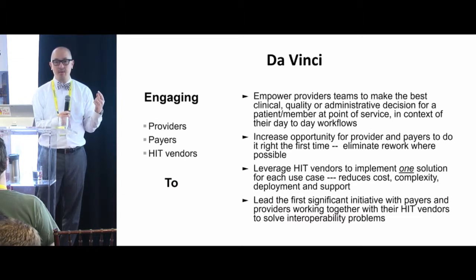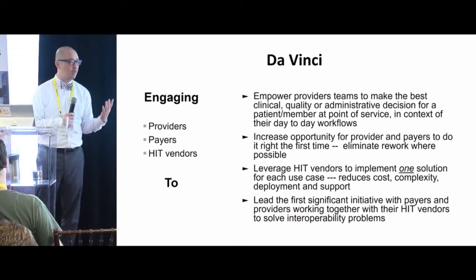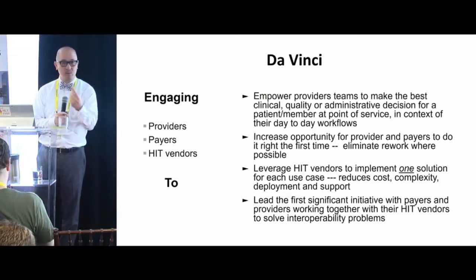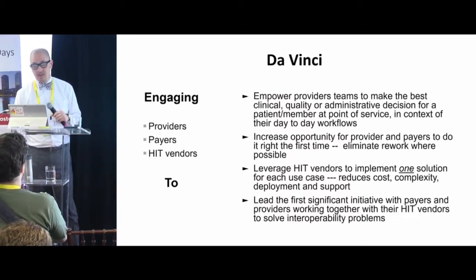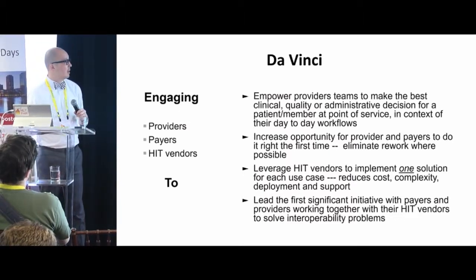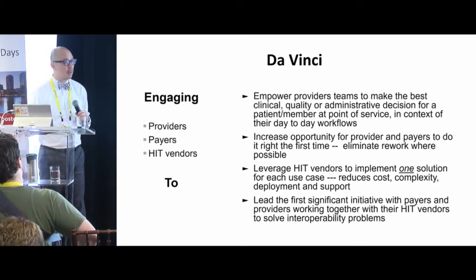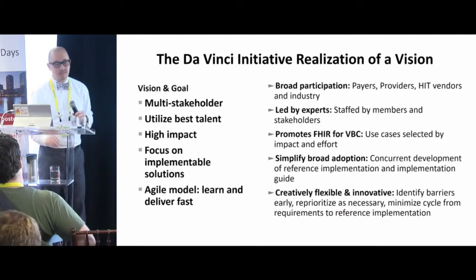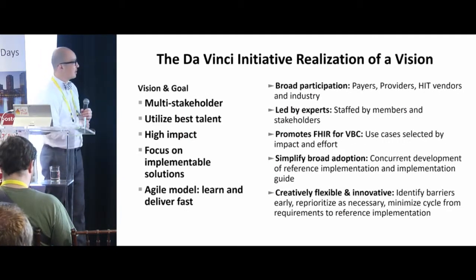Because if a provider organization only has to use one method to communicate with all of their payers, it's going to be a lot more efficient than having to build one point-to-point connection after another. And really, FHIR has reached this level of maturity that the payers really want to come on board. They've written their checks and signed their agreements to do that.